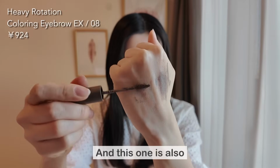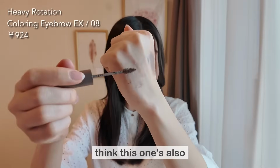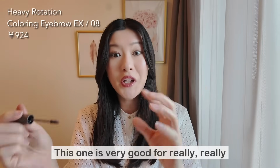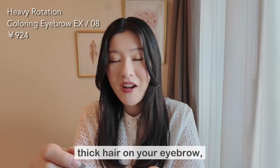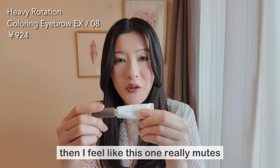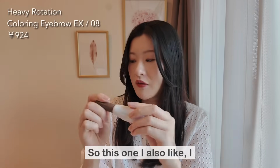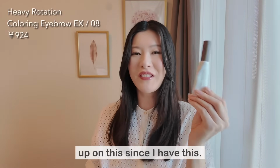And this one is also a color, what was it, gray? Oh, it doesn't say anywhere. But I think this one's also a grayish color. This one is very good for really tinting your eyebrows. So if you have quite thick eyebrows or thick hair on your eyebrow, then I feel like this one really mutes down the blackness on your eyebrow. So this one I also like. I like both of them equally. I thought I'd just touch on this since I have this.